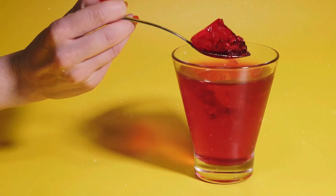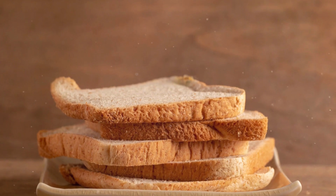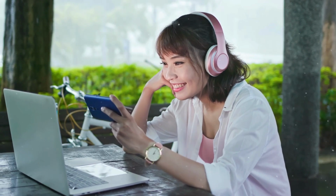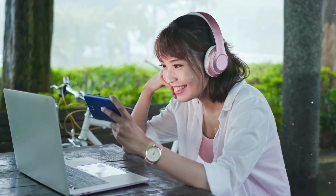Today, I'm going to show you 10 foods that raise your blood sugar without you suspecting a thing, and what you can eat instead to keep everything under control. Stick with me, because this list might be the key to transforming your health.